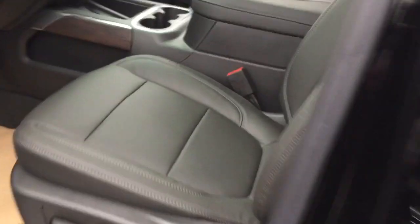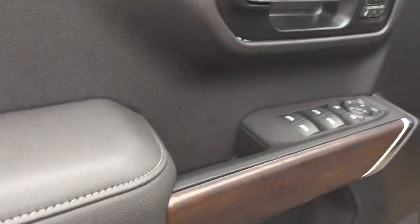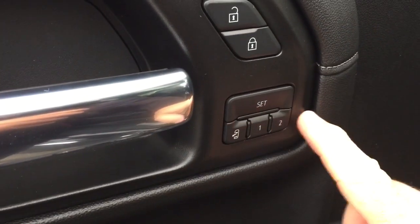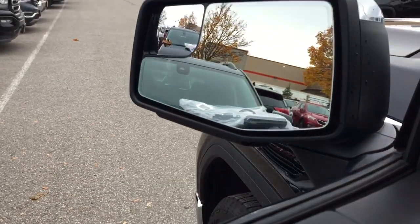Door-to-door running boards. Perforated leather seating throughout. Got the sunroof above. The real wood grain trim notes. Memory seat and memory mirror with 2 presets. And you also have the power folding mirrors. You can utilize that by just pressing this button right here, and you're going to see those folding mirrors spring into action.